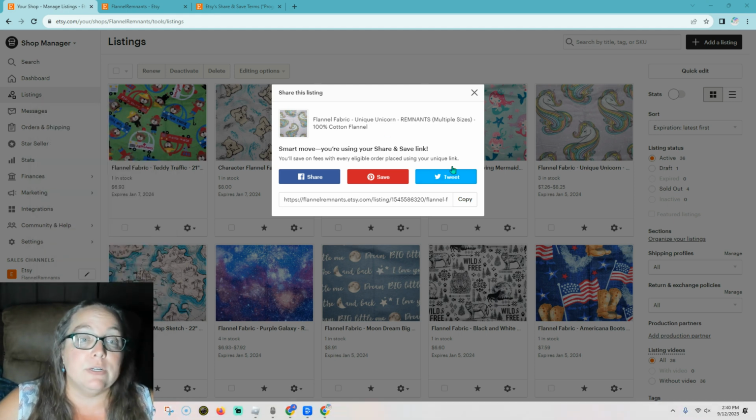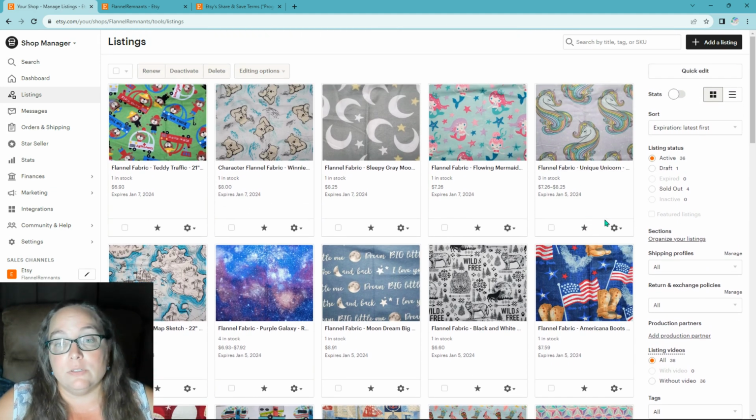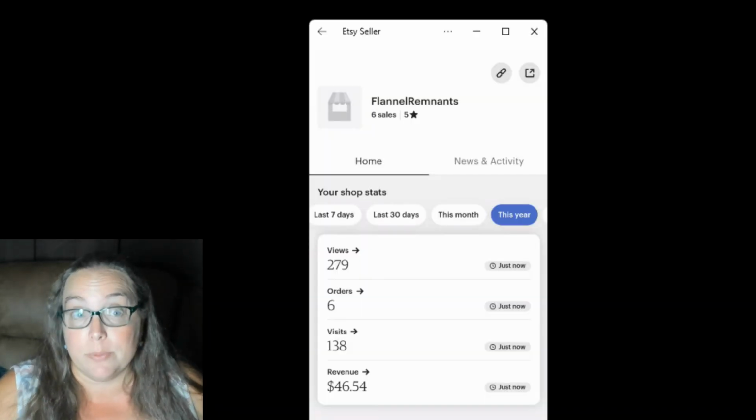Again, if you're doing Pinterest or you're doing, it says tweet. I don't think Twitter's still tweeting anymore, but who knows? So that's the other spot. Those are the two main ones that you're going to use. Again, this is the Etsy seller app.